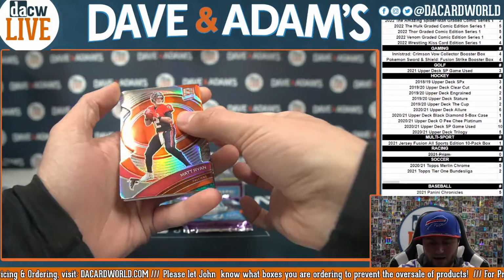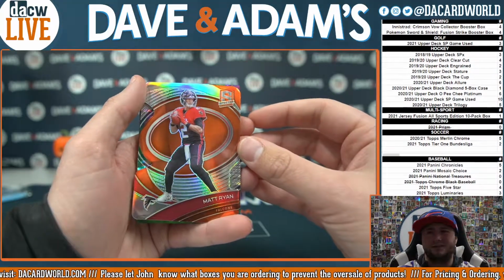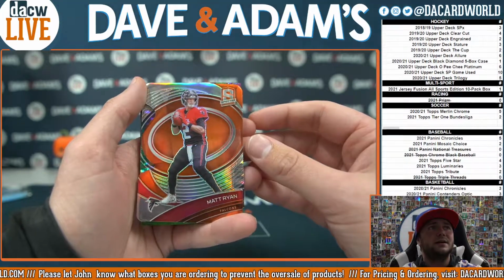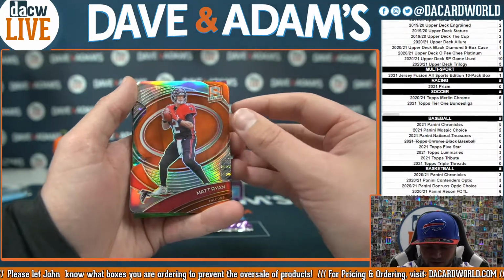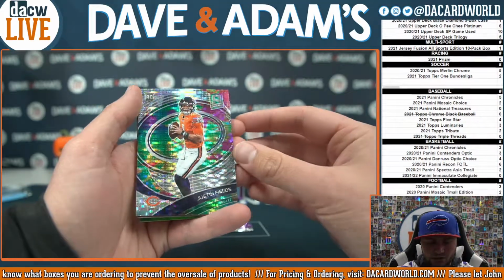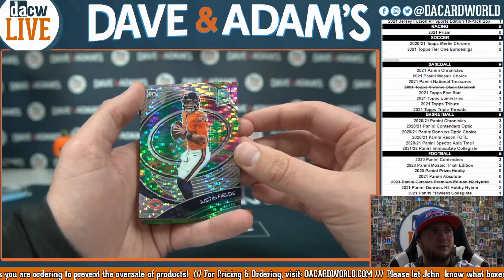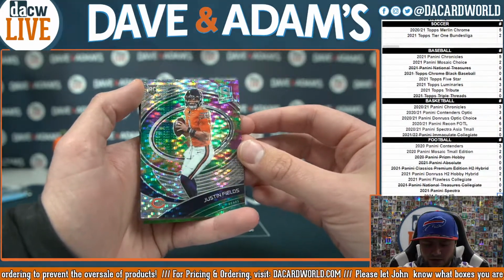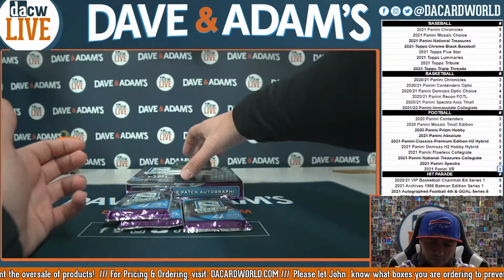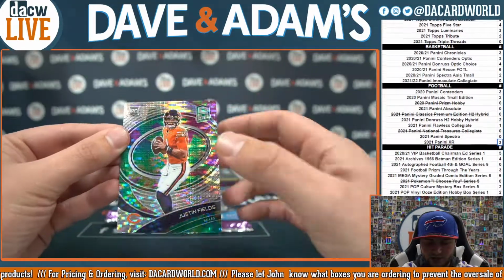Starting off, that is Matt Ryan of the AFC South. Or, my goodness, I should know my conferences. NFC South. There you go. Alan A with the very first card of the break. Matt Ryan, numbered to 10. And how about our first rookie quarterback, Justin Fields, for the NFC North. There you go, Tony T. Let's see what that's numbered. Numbered to 99, Justin Fields.